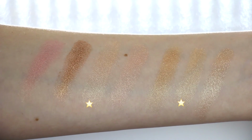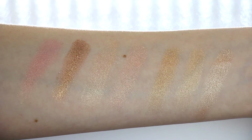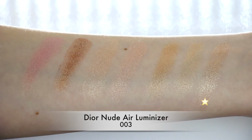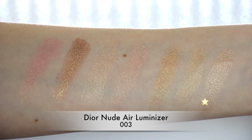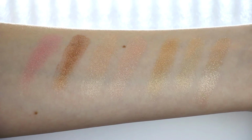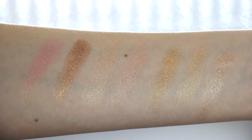So I did go back today to actually pick up Prosecco Pop, but then I was playing with the other ones, and the one to the far right is Dior 003, and that's the most golden Dior highlight that they have come out with. And I just really liked the kind of high shine and gloss on this one. When it catches the light, it just really pops as compared with the other ones.